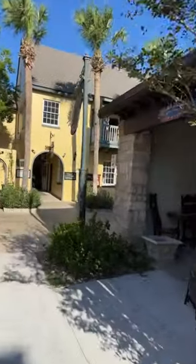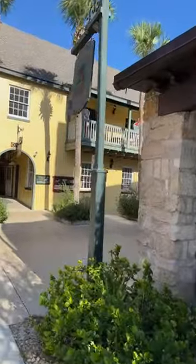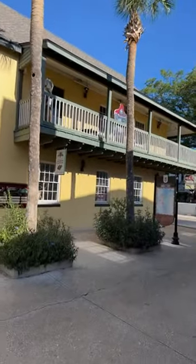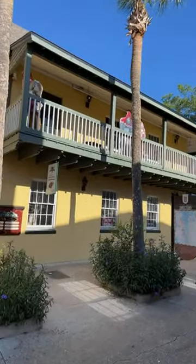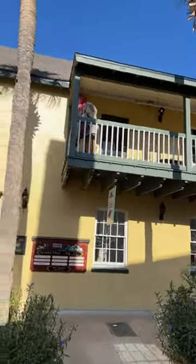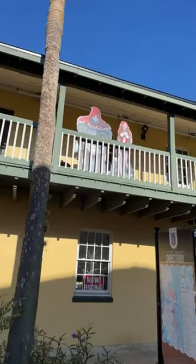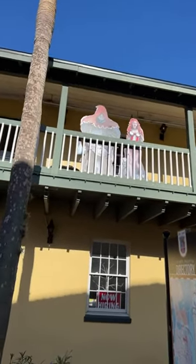Right across the street is a really cool spot called the Medieval Torture Museum. So I'll show you some of the figures that are out there. Upstairs is this museum where they talk about medieval torture devices and techniques that they used to torture their enemies. So that's the Medieval Torture Museum there.